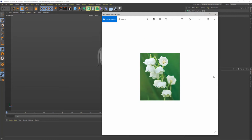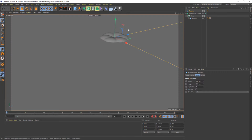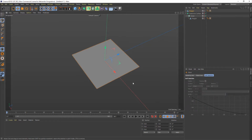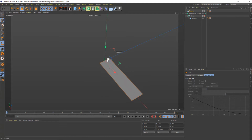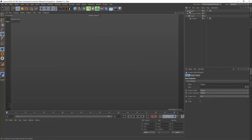Let's model the inside of the flower, those little stamens and the central part. For that, again, I create a polygon, change the scale of this polygon, hide my flower, with C collapse it, bring my pivot point to the center. With scale, change the shape of it. Leave pivot mode. And O frames it. Come on, frame it. Doesn't frame it for some reason.